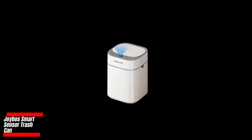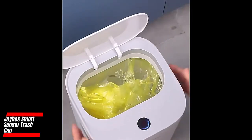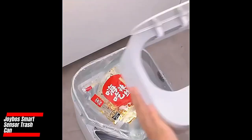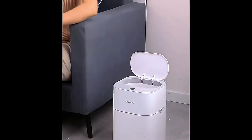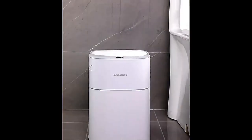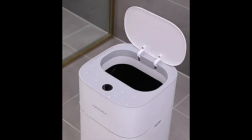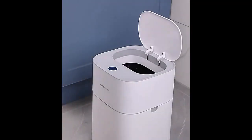Are you ready to upgrade your space with the Joybos Smart Sensor Trash Can? This electric trash bin combines modern convenience with hygiene, featuring a built-in smart sensor for hands-free operation. With just a wave of your hand, the lid opens automatically, making it perfect for kitchens, bathrooms, and offices. Its sleek design fits seamlessly into any room, and the quiet, smooth-closing lid keeps things discreet.